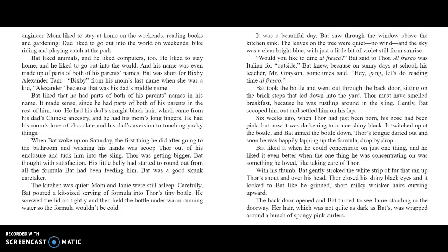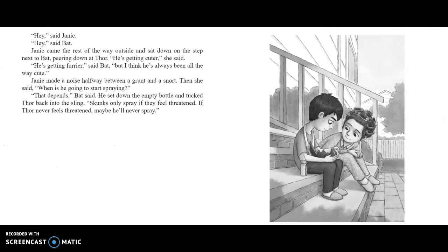The back door opened, and Bat turned to see Janie standing in the doorway. Her hair, which was not quite as dark as Bat's, was wrapped around a bunch of pink spongy curlers. "Hey," said Janie. "Hey," said Bat. Janie came the rest of the way outside and sat down on the step next to Bat, peering down at Thor. "He's getting cuter," she said.